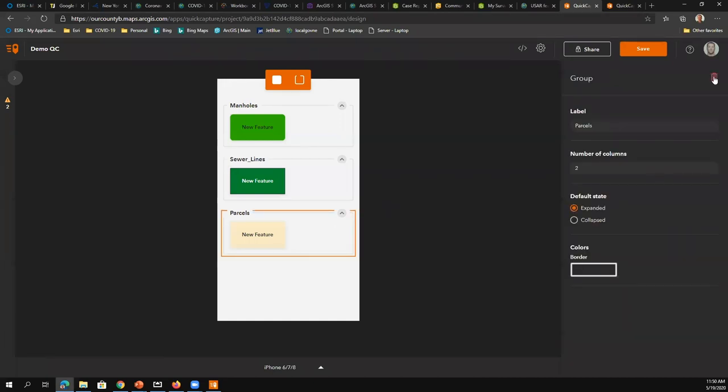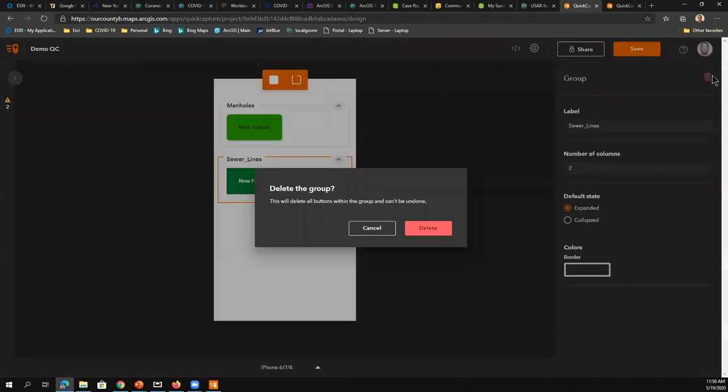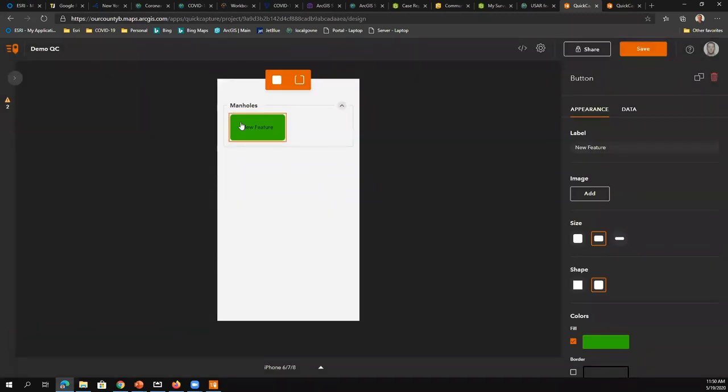So I might look at this and say, well, I don't need the parcels. I don't really care about that. I don't care about the sewer lines. All we really cared about here is the manholes. Okay, so what I would do here is I would configure a button for all the information I wanna collect about each one of these manholes.